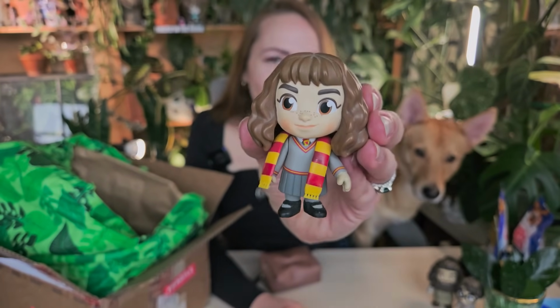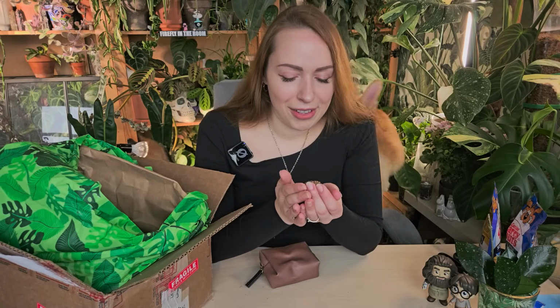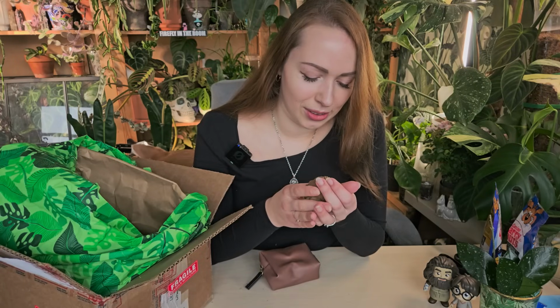This is so cute. I know this is probably so childish of me, but at the same time, I'm just such a sucker for all of the small knickknacks, especially when they're inspired by Harry Potter movies and books. Oh my gosh, this is so cute.